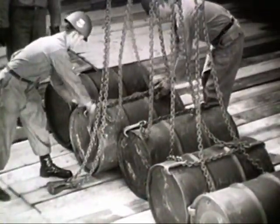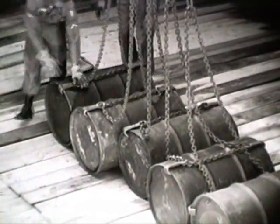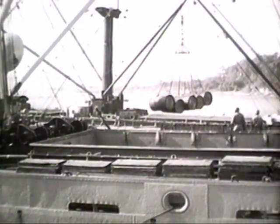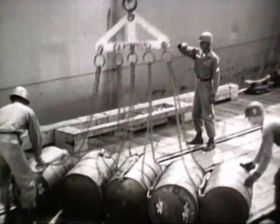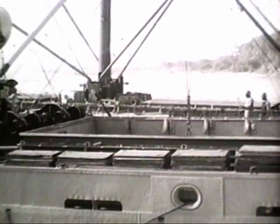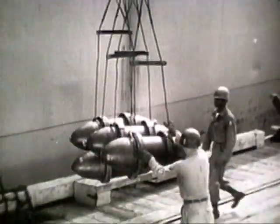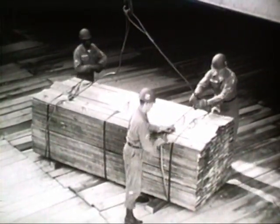Other typical items of cargo handling equipment include chime hooks. They are used in pairs and are designed to fit the chimes of drums or barrels. Bomb slings are made of wire rope and vary in size according to the weight of the bombs. These are running hook slings.